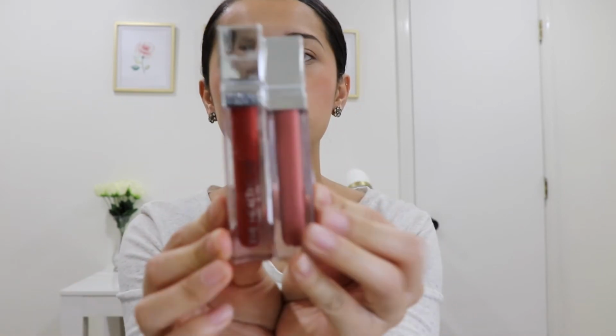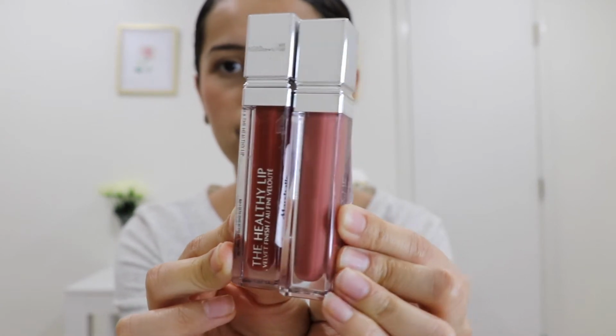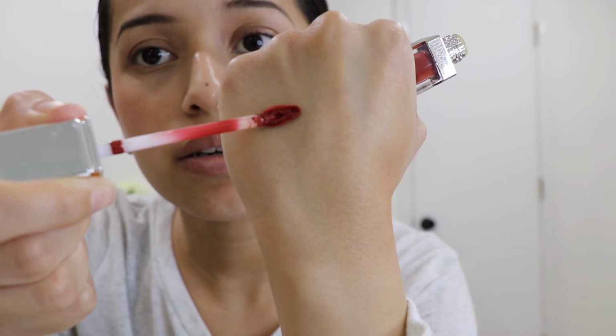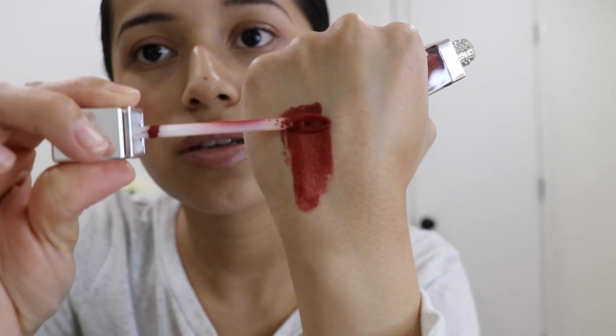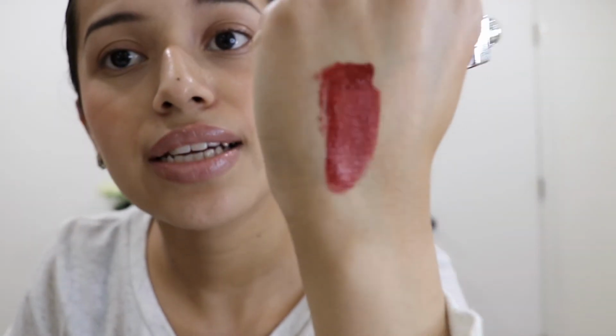Next and last makeup item that I bought from Marshalls were these liquid lipsticks by Physicians Formula. These are called the Healthy Lip Velvet Finish, and these were $3.99. This one is in the shade, exact name of this one, guys, I'm sorry, the sticker was actually pulled off, but let me swatch it for you guys so you can take a look. I'm gonna swatch it right here. Ooh, that is pretty. Let me do another layer there. That is beautiful, guys.